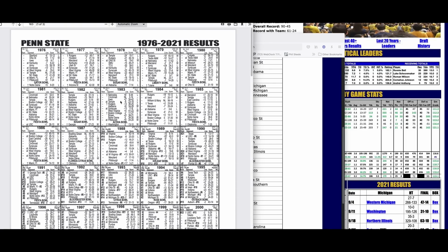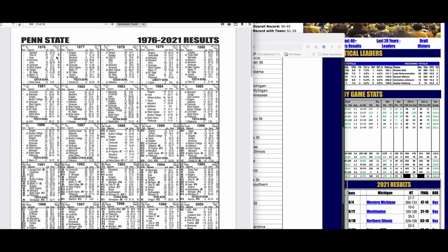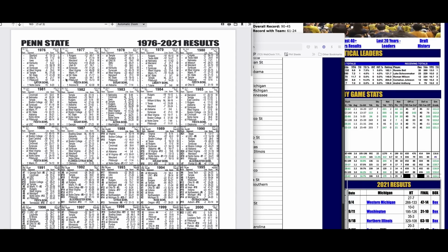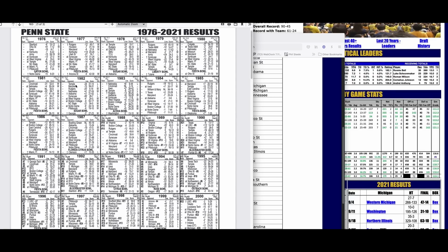Once again, you could actually go back all the way to 1976 if you want and look up anything on Penn State. You want to know a spread? What was the spread on Penn State-Stanford 1976? Well, they were a 6.5-point favorite. They only won by 3. That was a long time ago, but it's at your fingertips. You could look anything up. Is this the largest that the team's been favored in the series? You could look it up right there.